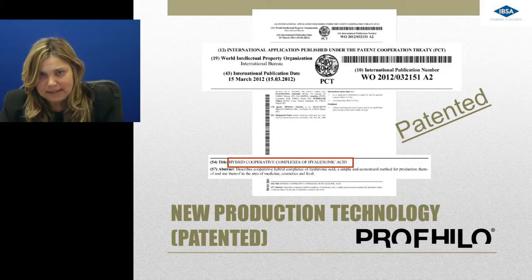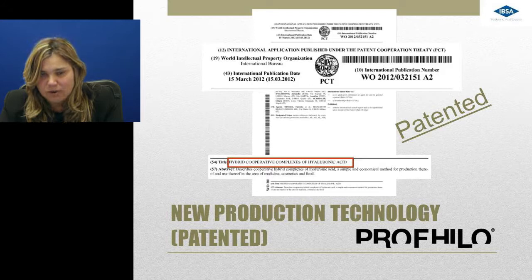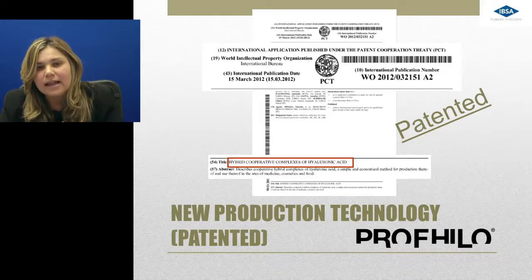This relationship has allowed us to file a patent application, also at the European Patent Office, and it is what defines the formation of new hybrid cooperative complexes of hyaluronic acid based on these two populations of molecules that, after the thermal treatment, become a new entity. The result is a product more resistant to the attacks of hyaluronidase, with a dynamic viscosity considerably lower than expected in current scientific literature, and in addition, the slow release of low molecular weight hyaluronic acid without generating an inflammatory response.